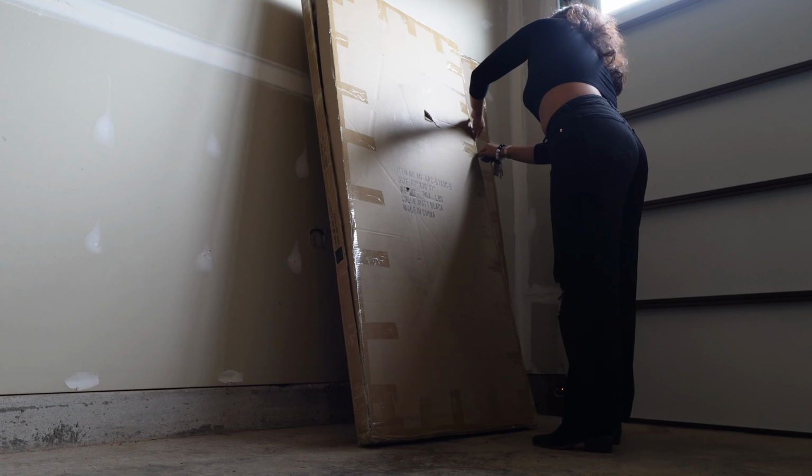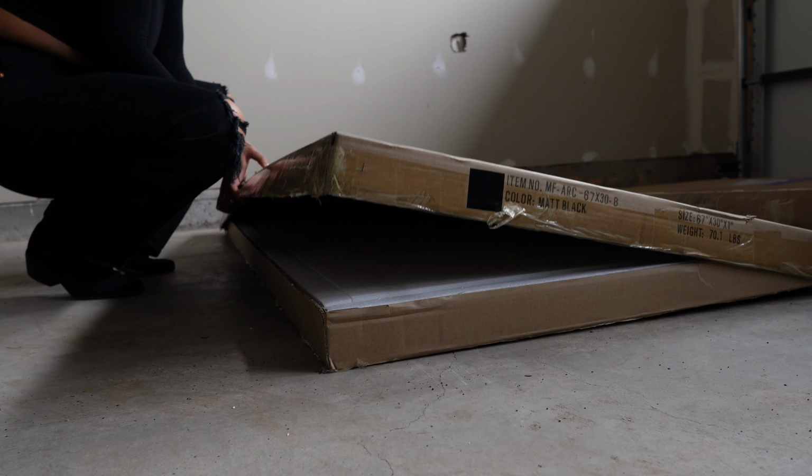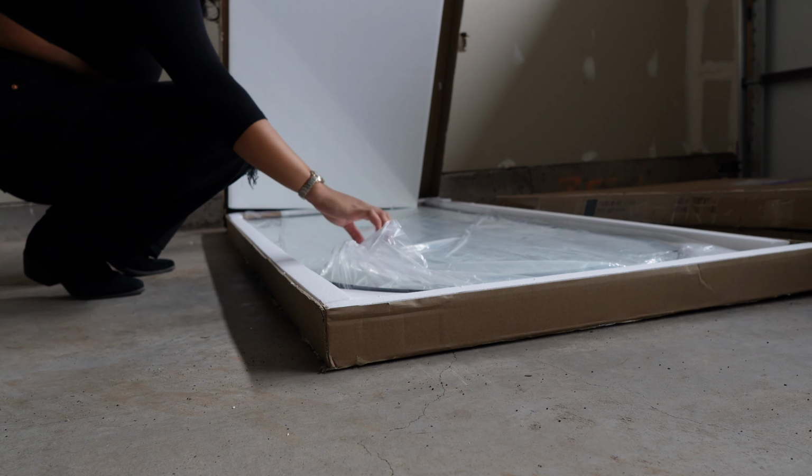I have had my eye on these since we were in our apartment previously, and I am just so excited that I finally have them up on my walls. They're these beautiful black metal mirrors that I got from Home Depot.